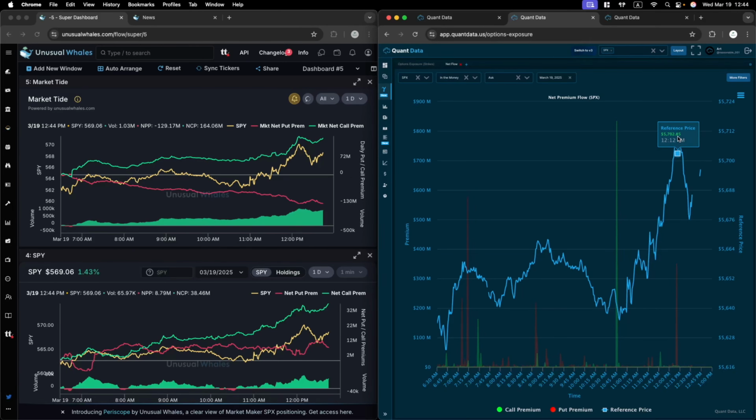But Powell started to discuss the QT. So we already know Polymarket is pricing in a 100% chance of QT ending until May, but we will see. So he said that they are simply reducing the pace of reducing the balance sheet, right?